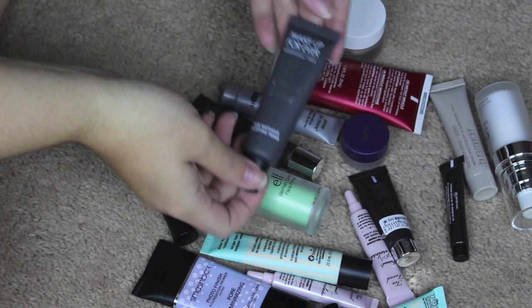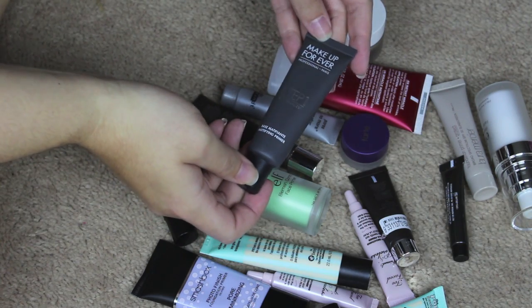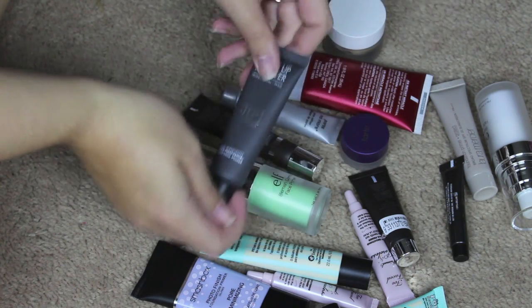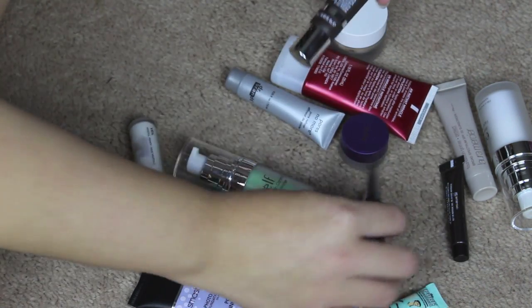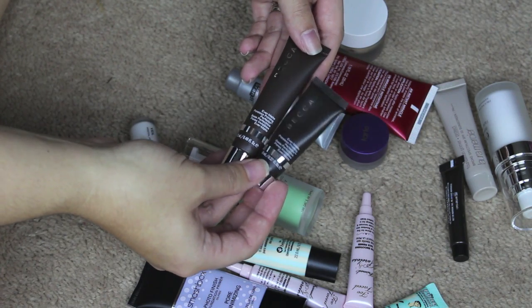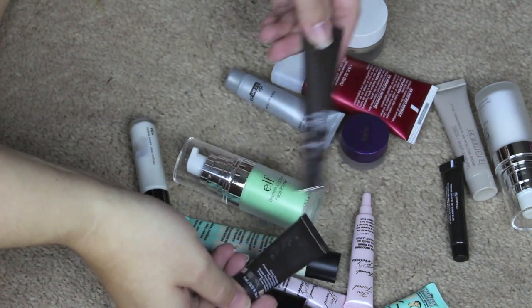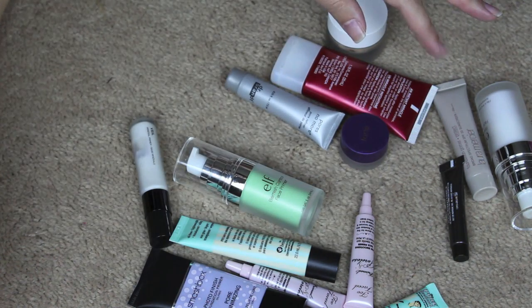First off, this is my Holy Grail go-to. It's the Makeup Forever Step 1, and it is the Mattifying Primer. I'm definitely keeping that one, and I'm definitely keeping these two from Becca. I just purchased this one. It's the Evermatte Poreless Perfecting Primer. And I have a little guy and then a medium-sized guy. Definitely keeping those. Those are amazing if you have oily skin.